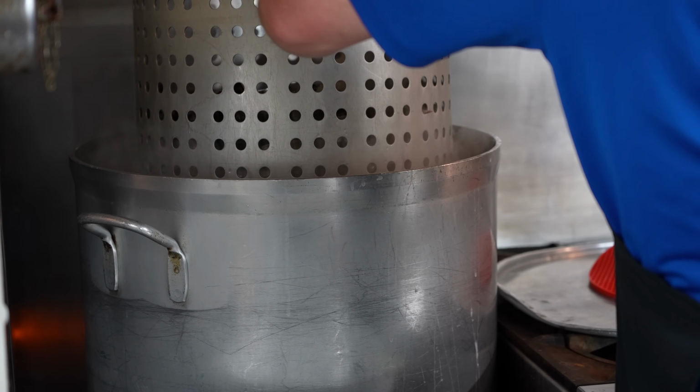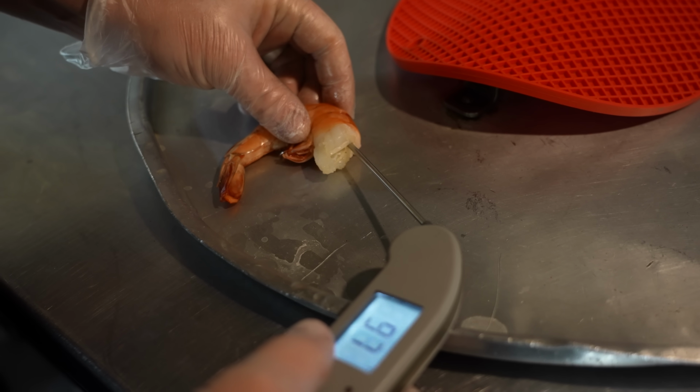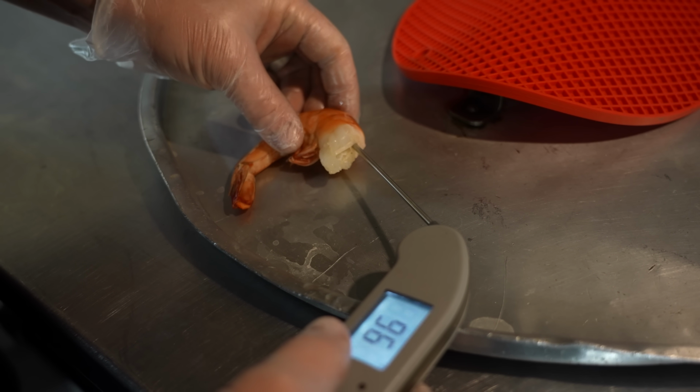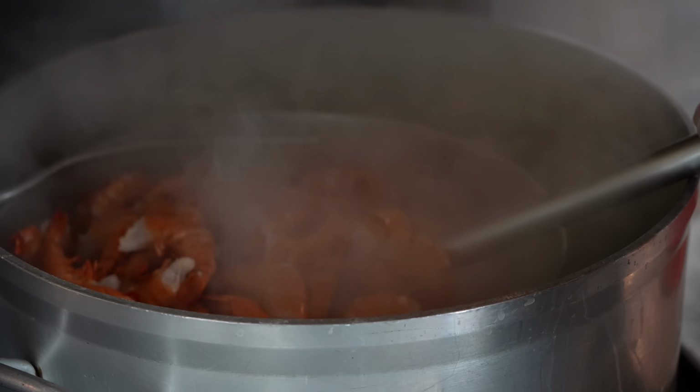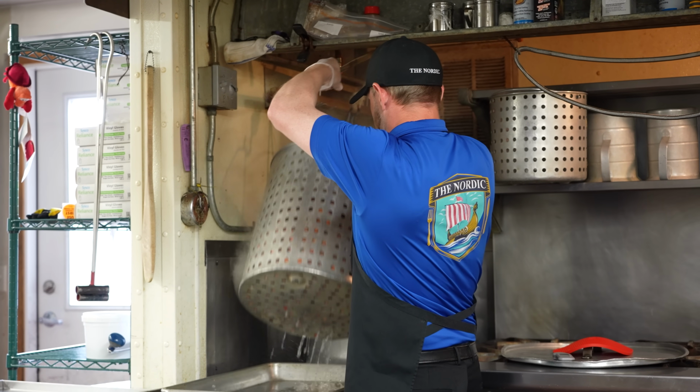He starts with adding shrimp to boiling water. He's constantly checking the temperature of the shrimp to make sure that they're at the perfect doneness for the texture that he wants. As soon as they hit that temperature, he drops them in an ice bath and they cool down. But there's even more that goes into it than just that.